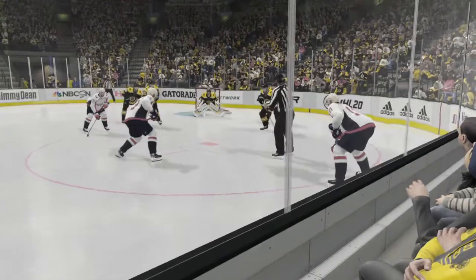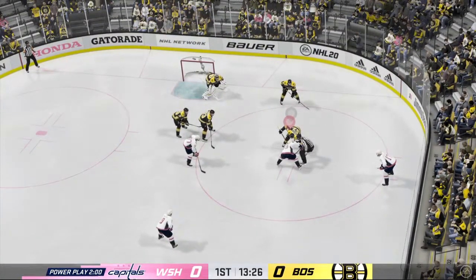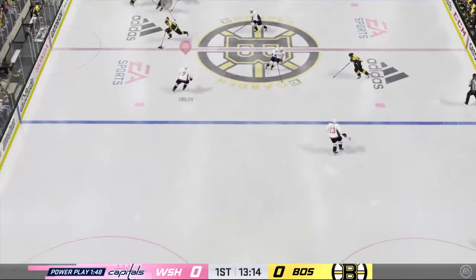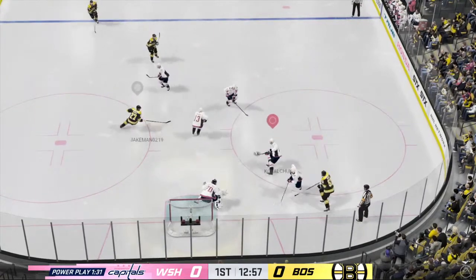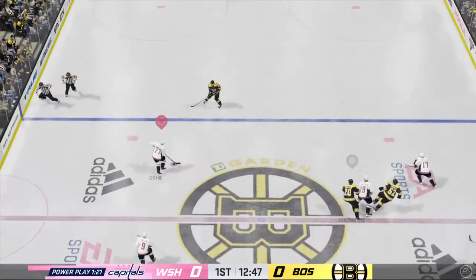Washington's man advantage unit will take to the ice for the first time tonight. Hey, here's a power play and the game is scoreless. What a nice opportunity for them to kick the other team in the shins a little bit, get the lead, and play from in front. Takes the puck at the point. Puck scooped up by Corrali. Knocked off the puck. Gets it over to Backstrom.